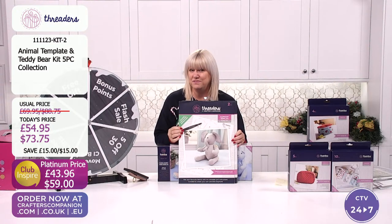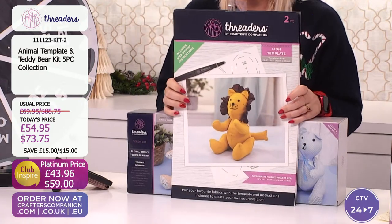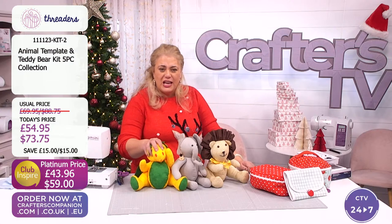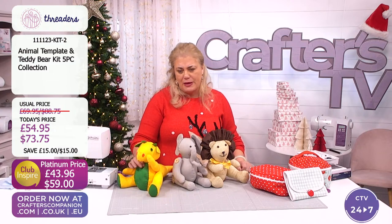We've also got the elephant in that collection as well. And then the last one is that lion who's super, super cute. Becky's got some samples to show us for these ones. I love these, Becky. I think they're so much fun to make. They are. They're really gorgeous. Now, we've made the head for the dragon. And then in the Facebook Lives, I'll continue with this and we'll make that from scratch.